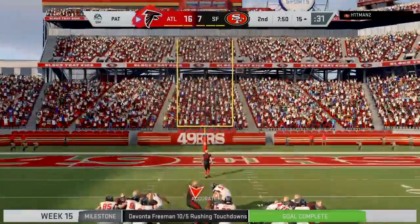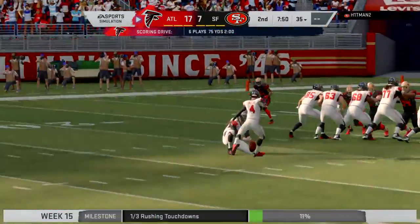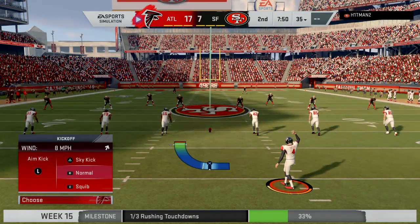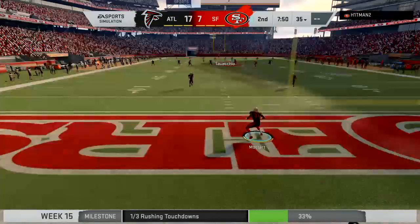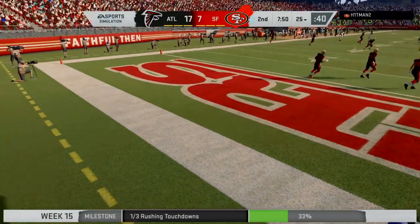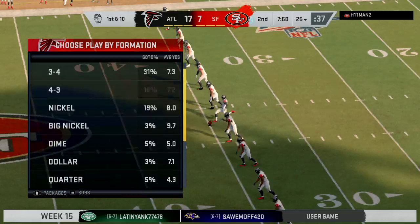And there you go. Nothing really too complex. Block, keep to your assignments, let them run it in. They did it. Fundamental football. Good blocking beats good tackling on that play. End result, touchdown. And this will not be returnable. It's out of the back of the end zone for a touchback.